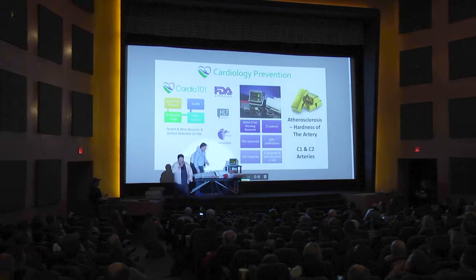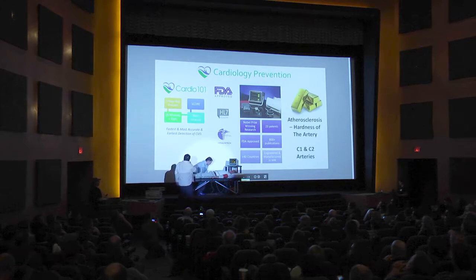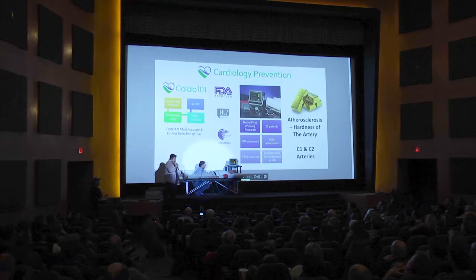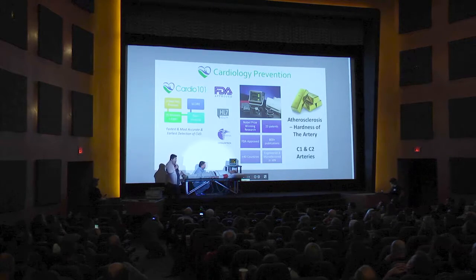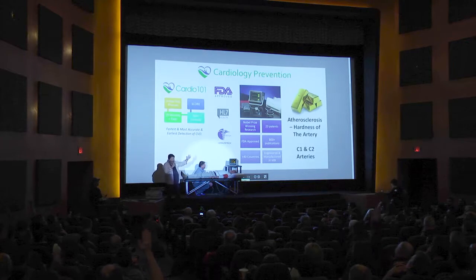Okay, so what we're showing you today is the Cardio 101 test. It's a 4-step test that takes about 15 minutes to determine your cardiovascular disease. One of the things that's very important about our technology is that we can score the severity of your cardiovascular disease. Anyone a gamer here? Come on. Who's a gamer here, right?